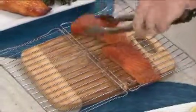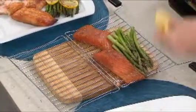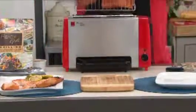Nothing tough, nothing complicated. I've got them seasoned with a little bit of teriyaki sauce, a little bit of bourbon. There's my asparagus. There's my lemons. Guys, that really is it. It really is that simple. I'm going to drop this in.